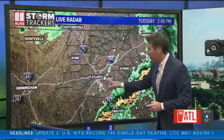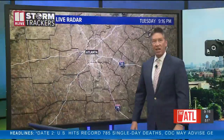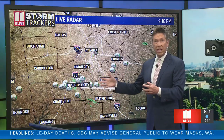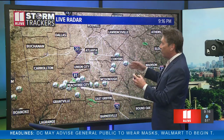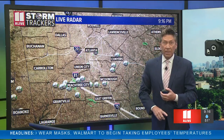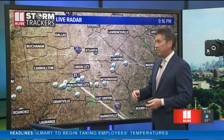You can see a lot of that thunder and lightning with that line that was down to the south of us earlier. And all of these circles that you see here on the map, this is where we have reports of wind damage, mainly from trees down, some structures damaged as well. Power outages at many of these spots.